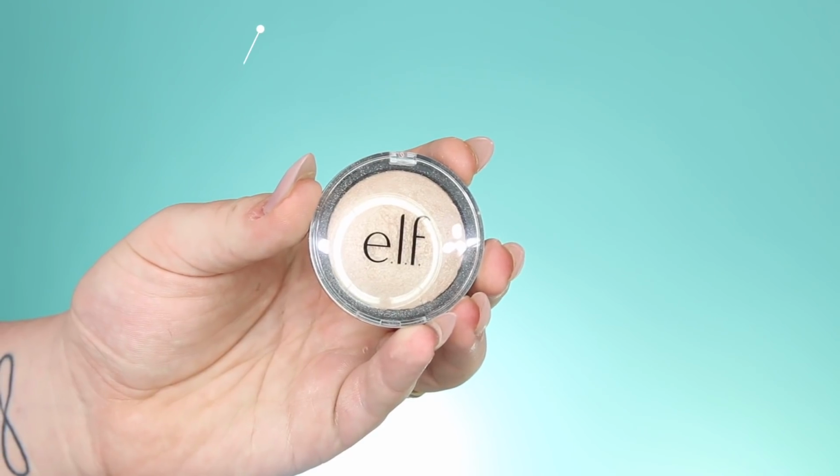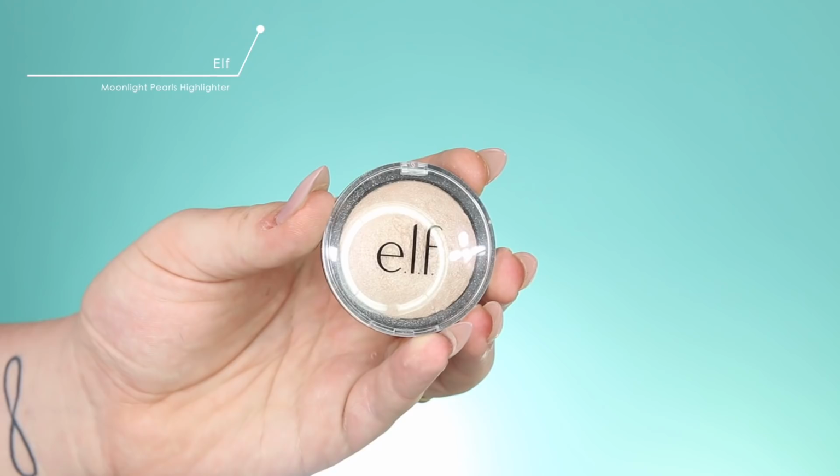Moving on to highlighter, I'm going to be taking the e.l.f. Moonlight Pearls highlighter. I like to scrape off the top layer because then you get the real pigment underneath it. So I'm just going to go in with my brush and start building this up. Now it's not the most crazy pigmented highlighter, but for $3, it does the job. And it is buildable.